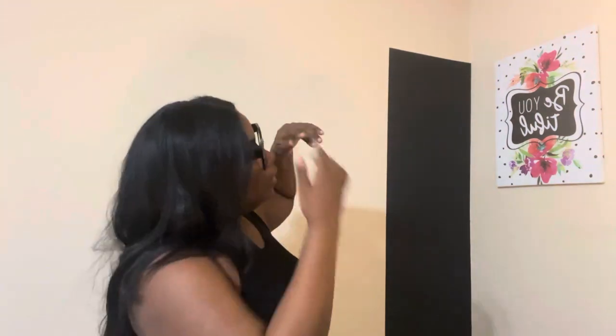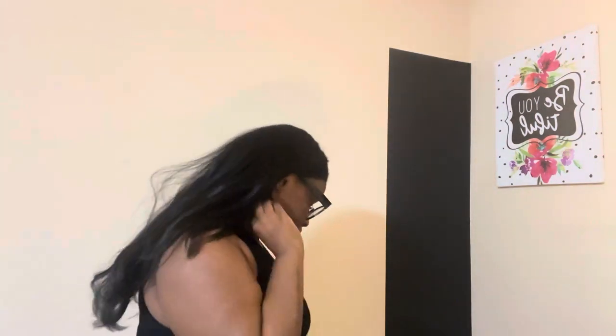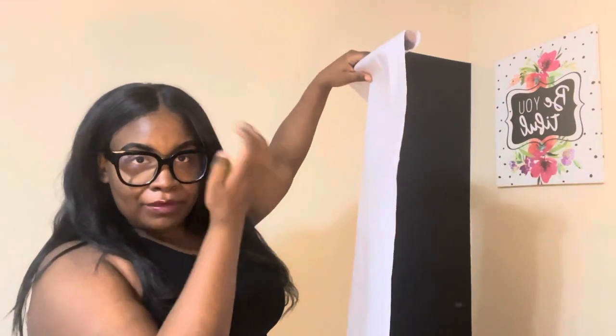So the only thing about it is that I'm going to order a lot of rolls because this was it. This right here is all the wallpaper they gave me for $5. It was $5. So it's going to take me some time to get this done. It's going to be a process, about a month to get this done.